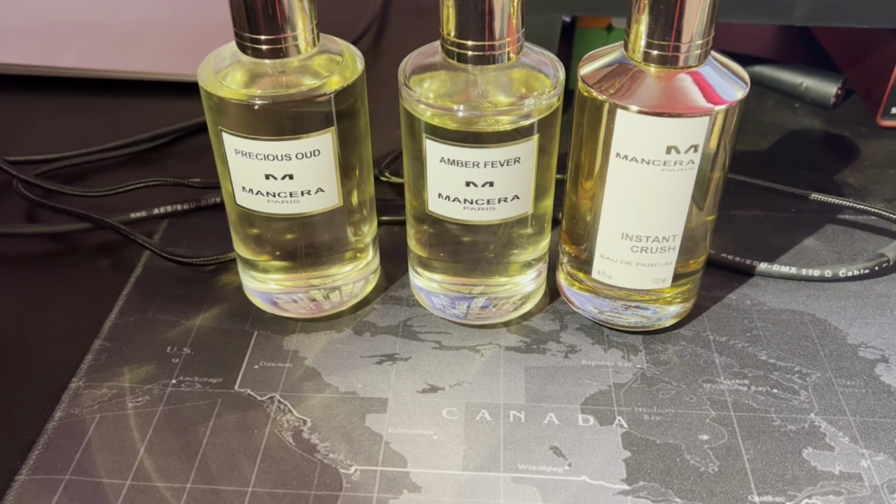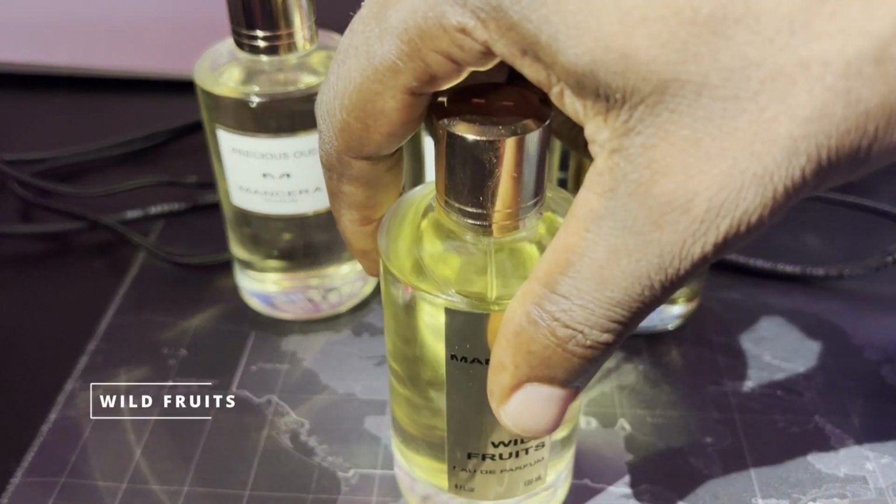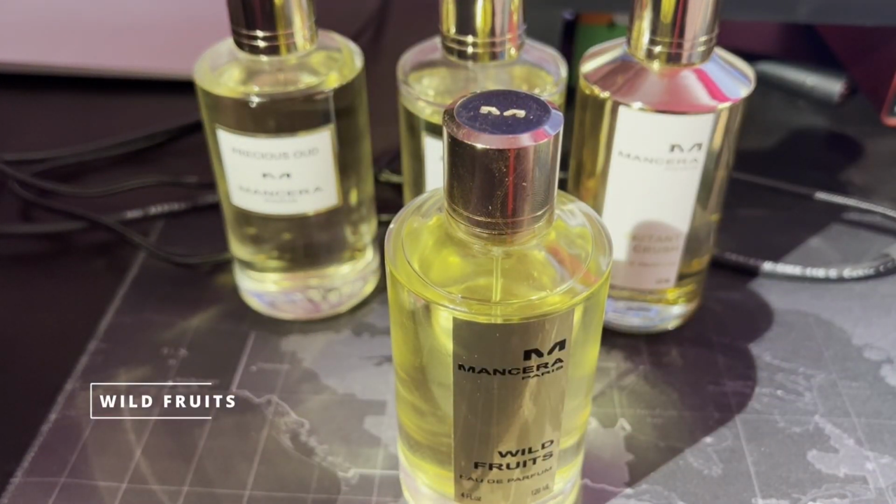So now this brings me to the one that I mentioned before, Wild Fruits. Now, Wild Fruits, it's not like Sicily. It has black currant in it, and if you ever smell that, then you know it's a type of fruit that stands out in the composition. The notes in this one are citruses, kumquat, lemon, grapefruit, fruity notes, black currant, as I said, peach, apple, violet, white musk, and cedar.